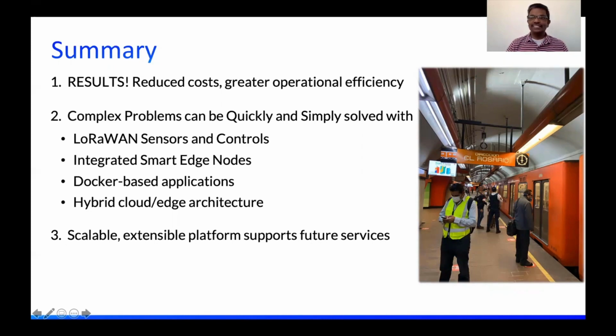Thanks, Kenneth, for the details and the demo. As Kenneth showed, a complex problem like a channel management system can be solved in a simplified manner using the LoRaWAN technology running on Veea's integrated smart edge nodes. You can have peace of mind knowing that Veea's edge platform can scale as your requirements grow.